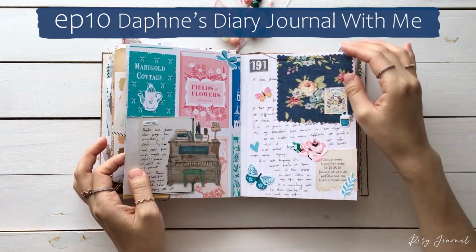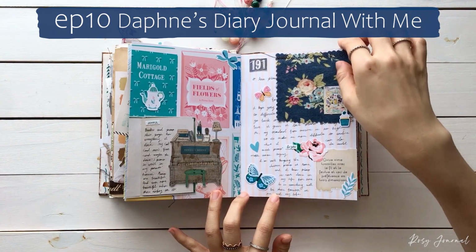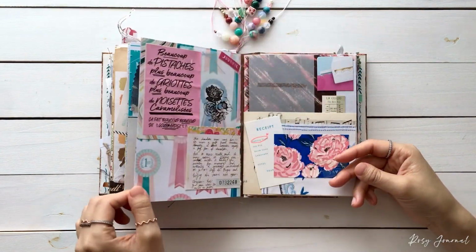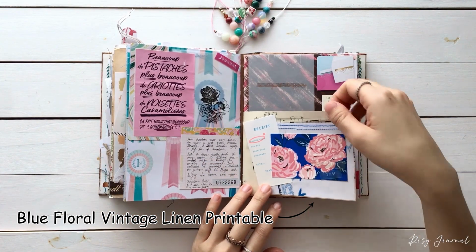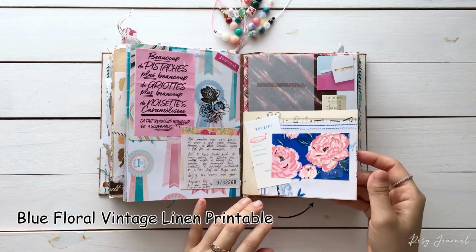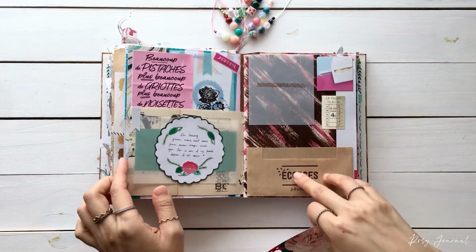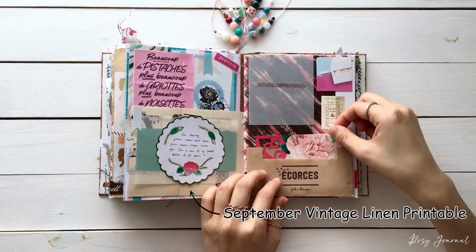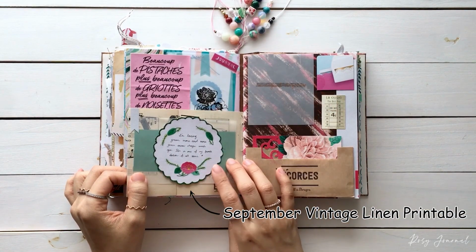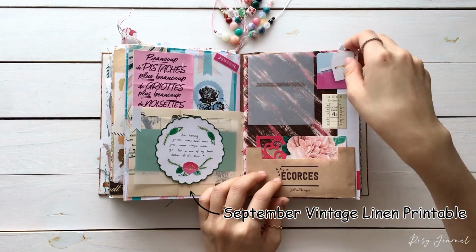Another fabric flip up. This is from a chocolate package that we were gifted. I kept it here because it was so delicious. Actually, this is from the same chocolate package with this label. And I journaled on this vintage doily. This is my favorite doily. It is from September Digital Kit.